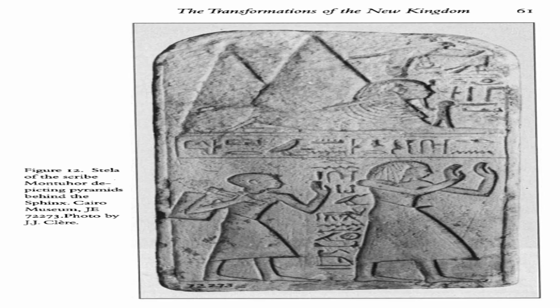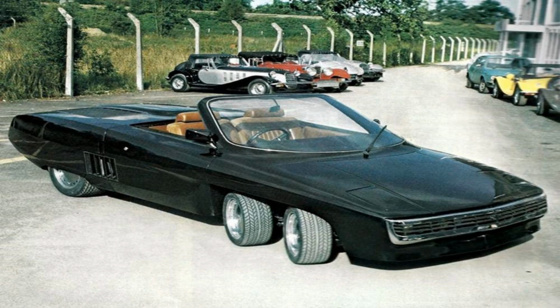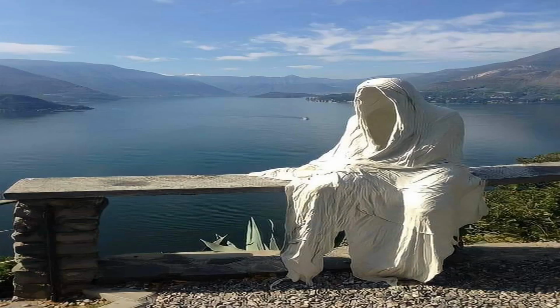Oldest known depiction of the Great Pyramids of Giza, New Kingdom Sphinx Stela. Finally was able to get a picture with my dad and the guitar I carved for him. The Panther 6. Ghost sculpture in the Castle of Vezio, Italy.